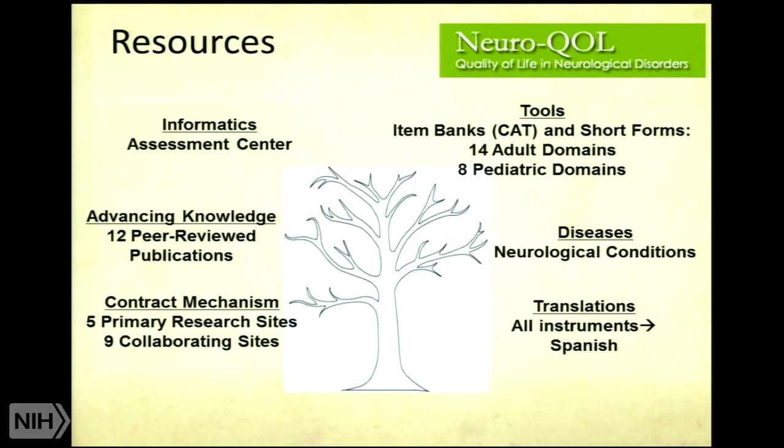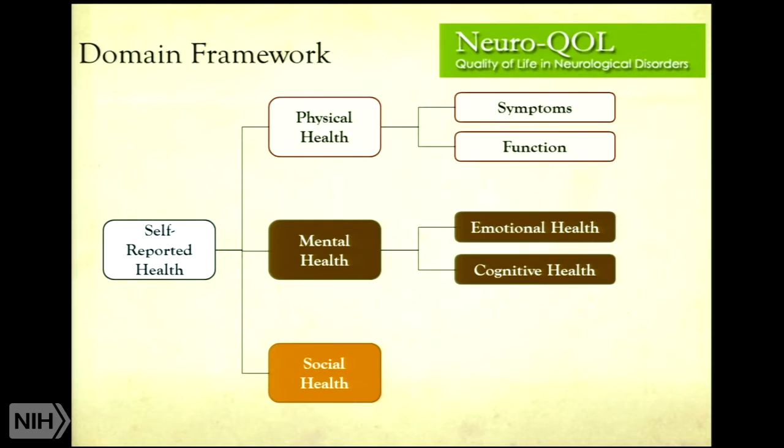In this case, as opposed to PROMIS, they really are targeted at neurological conditions, and there are some specific symptoms and particular neurological conditions that are just not applicable to the general population. Certain things just don't go across. Generalized Neuro-QOL domain framework, self-reported health again, roughly divided among physical, mental, and social health. Symptoms, function, emotional health, let's see a little deeper dive here.